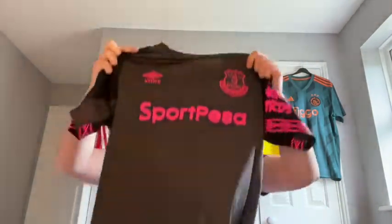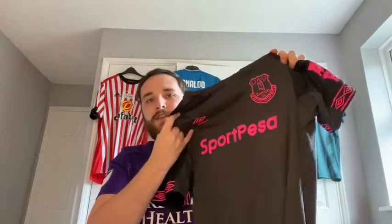Next up is an Everton top. It's one of my favourite Everton tops they've ever done. It's the away kit from last season. It's the black and pink there. I say black, the front of it's more like a slate grey. I don't know if the video picks it up very well. And then the sleeves are black, and then it's like a hot pink detailing.